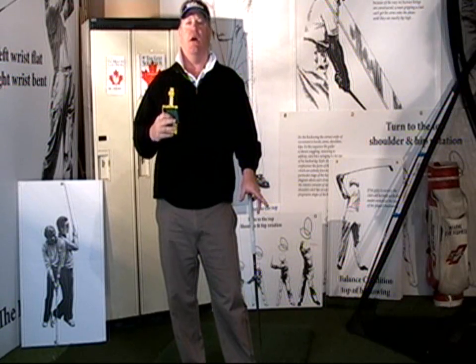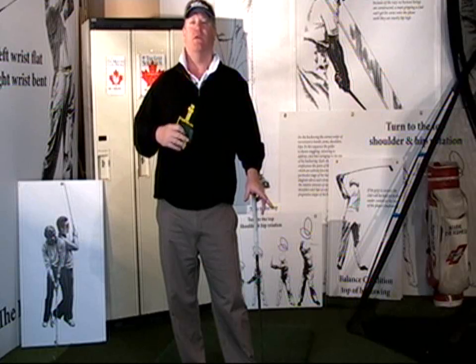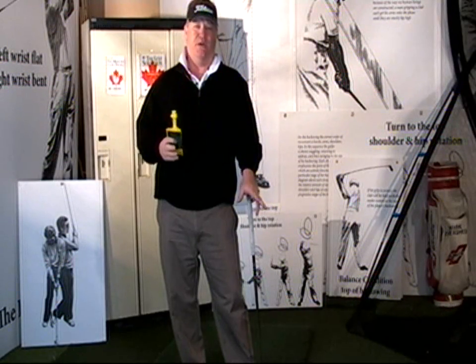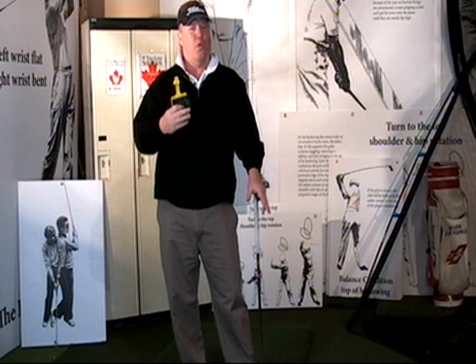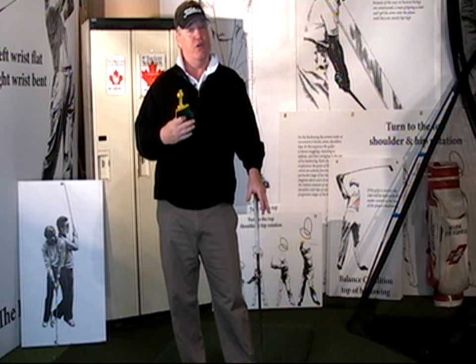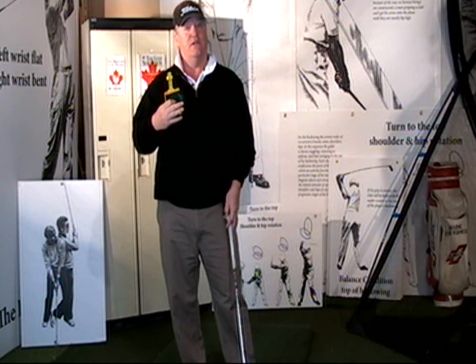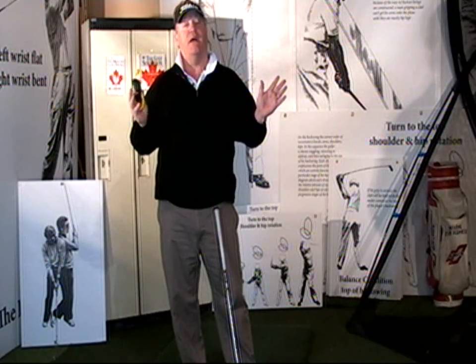The secret cannot be turn your shoulders more, because what's that got to do with impact? Or speed up your hips. What's that got to do with impact? So what I'm telling you now is seriously as good as I've ever seen. This is the best secret that I've seen to date. I hope there's something better, but I haven't seen it yet.